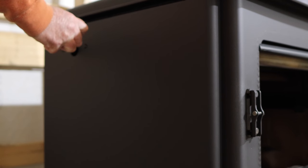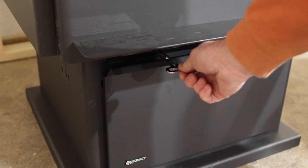All right, we're ready to start a fire. I made sure the glass is dried off real well. Now we're gonna open up the bypass damper and fully open the draft control.